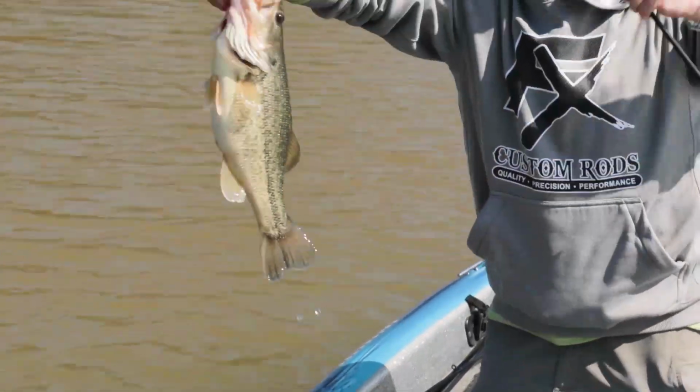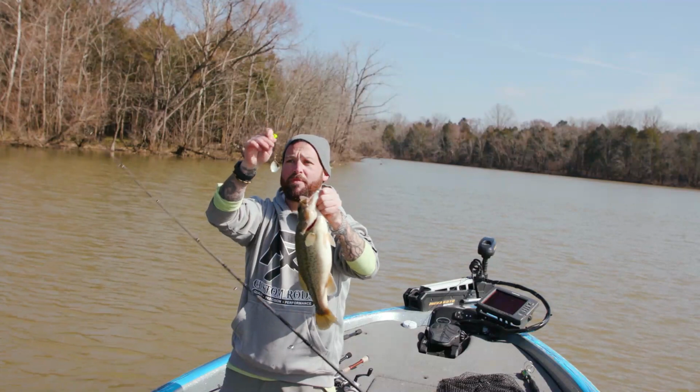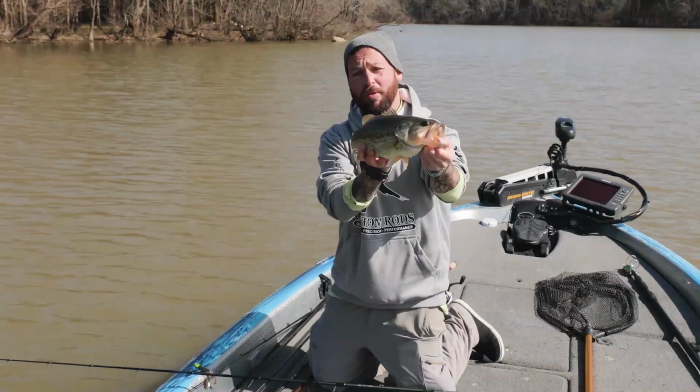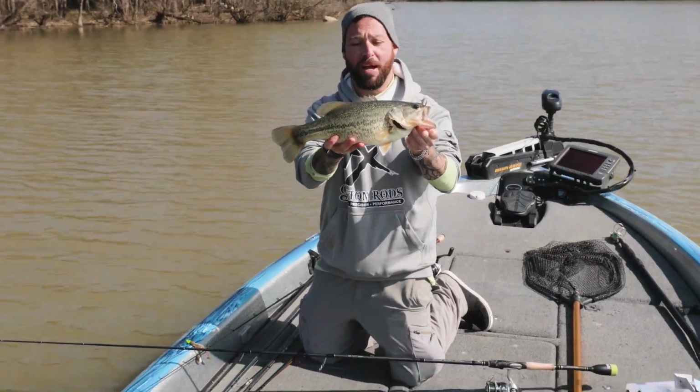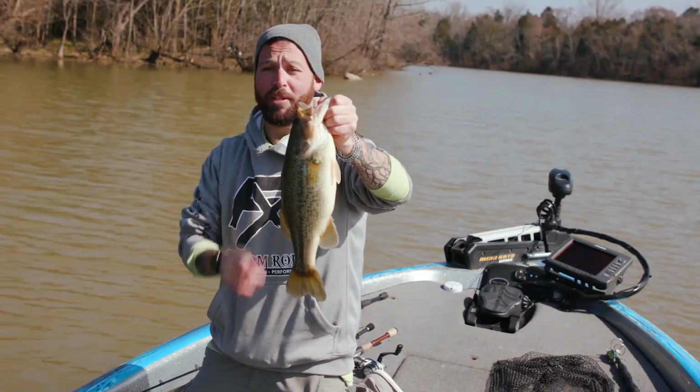Oh, there we go. Another good bass on the diesel spinnerbait from Z-Man Fishing Products. It's a good one right here too. This one hit right as the spinnerbait hit the bottom, bounced off a couple rocks, and it smoked that lure really hard. Don't forget, sometimes patience will catch you the fish.